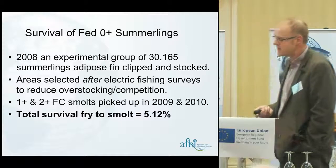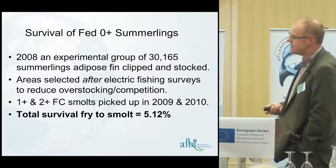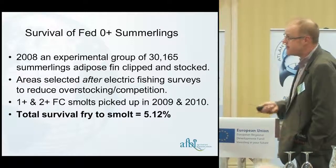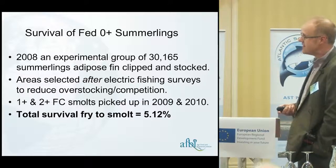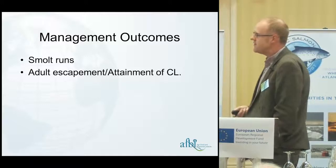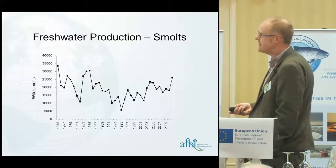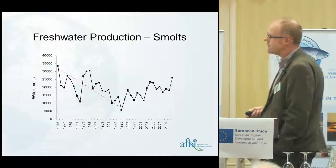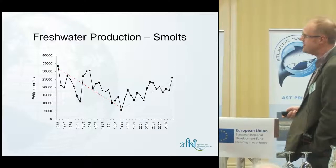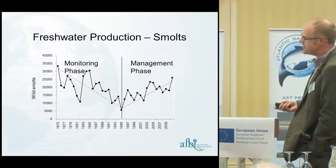Based on our modelling studies, we had estimated that survival rate should be in the region of around 4% or greater. And this experiment gave us a figure of about 5%. So the management outcomes of all of this, I'll take you to the smolt production figure again. This was the early part of the time series that I showed you, to a low point in '95, numbers reduced. After the management plan, the numbers increased.